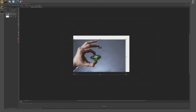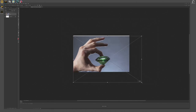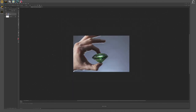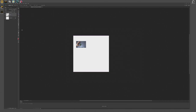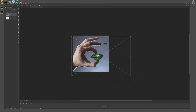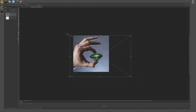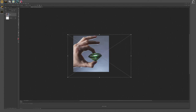You know what? Let's go for a square format of 3.5 times 3.5. Let's crop the image here and see if this would improve our framing. My fingers aren't cut off as much, but it's still pretty clear what the hand is holding, because, like I said, this gem there is the whole centerpiece of the story.